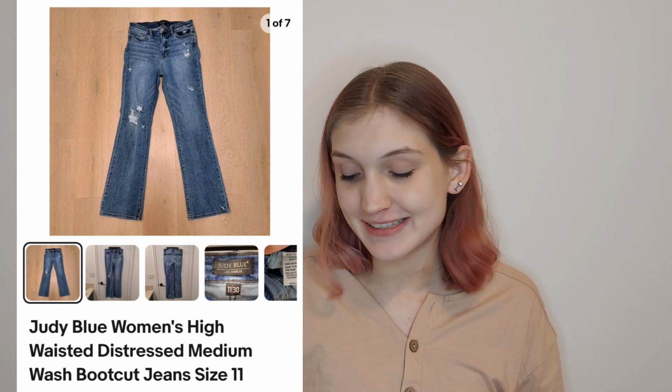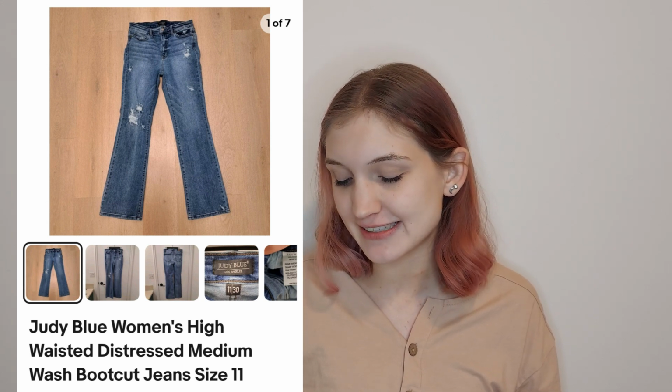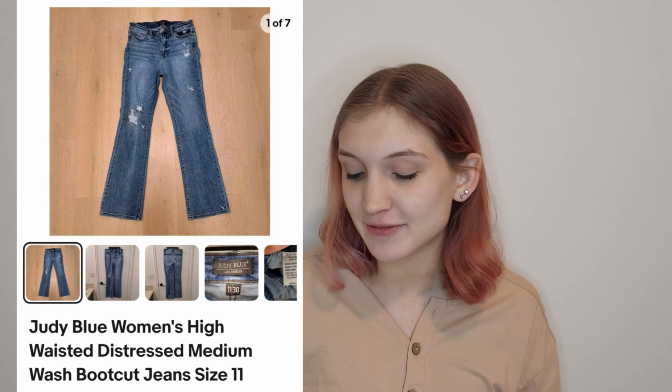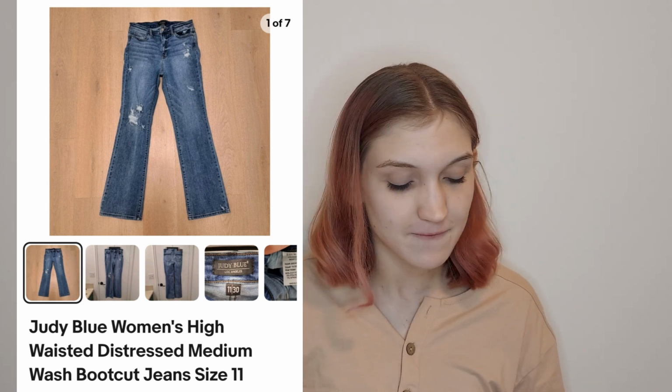So this next sale that I made on eBay were these Judy Blue women's high-waisted distressed medium wash bootcut jeans, size 11. In my description, I put a cute pair of jeans with a flattering style, everyday jeans, women's pants, quality tummy control, Western, rodeo and festival.